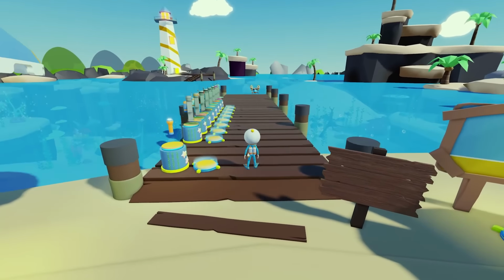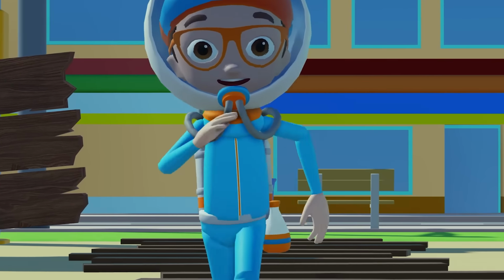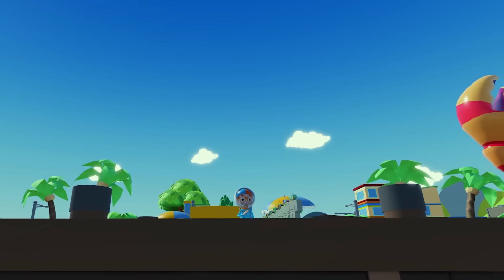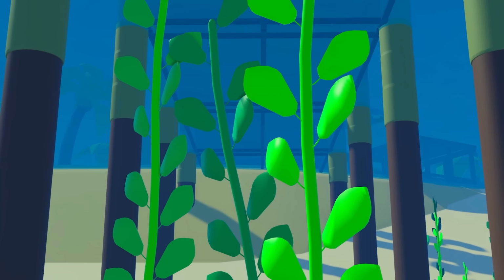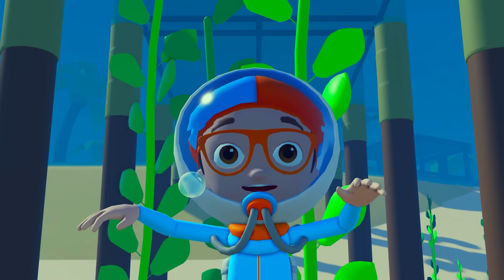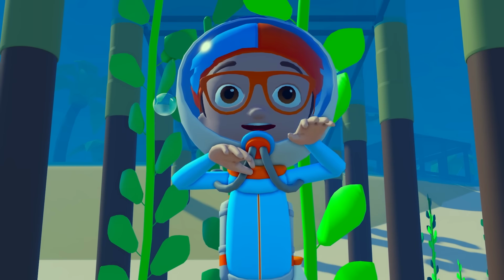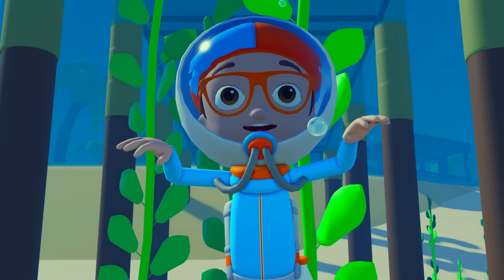3, 2, 1, go! Look out for the pirate crab. He wants to steal me treasure. Yar! It's so beautiful! And hey, I can breathe underwater! So cool! I'm just like a fish!